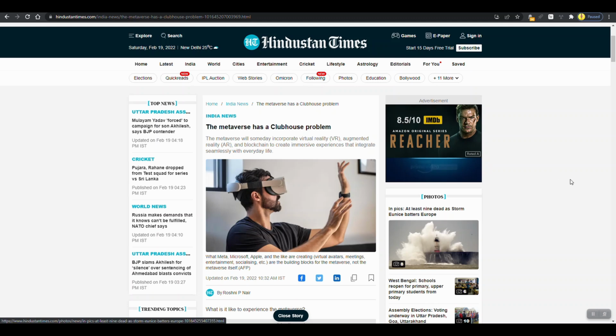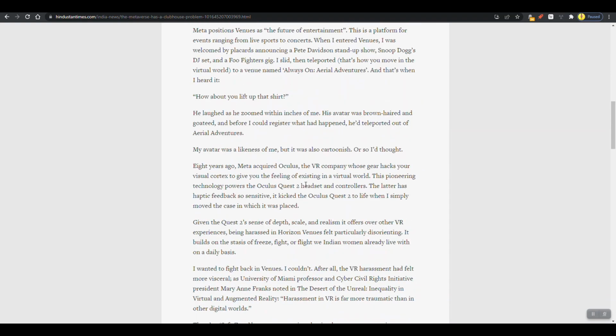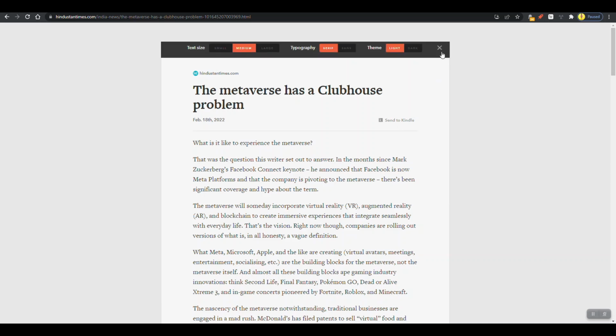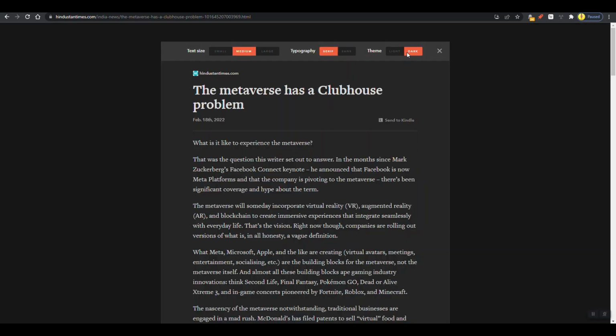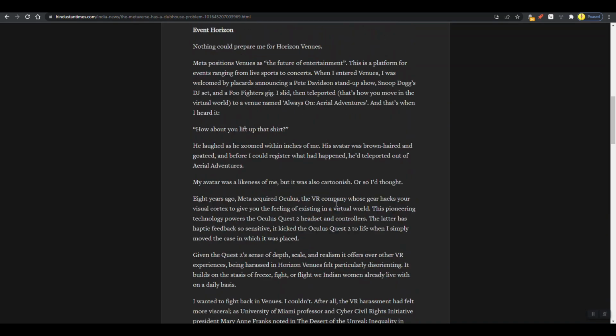If Mercury Reader is installed on your Chrome, then you can simply click on the icon and instantly it will transform into a page that is much better to read without any clutter or distractions, as you can see here. At any point, if you feel like you want to read it later, then you can simply click on this button and send it to your Kindle. Also, you get some settings options here using which you can select the text size, typography and theme, whether you want a light or dark theme for reading. I really like this extension because it gives me a clean, clutter-free reading experience.